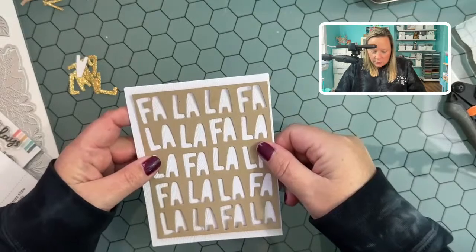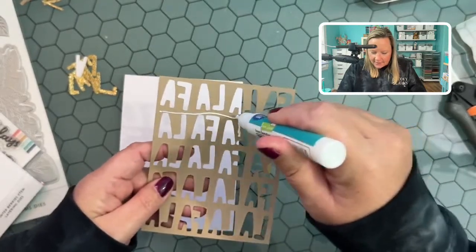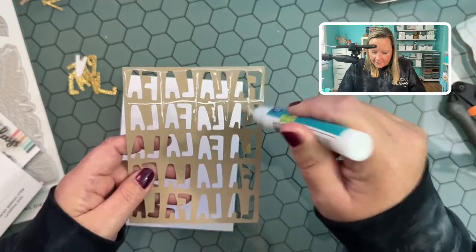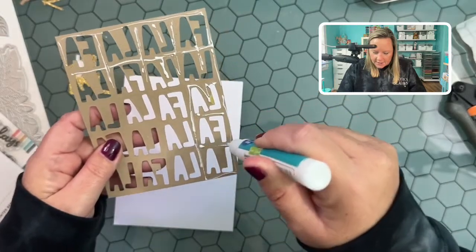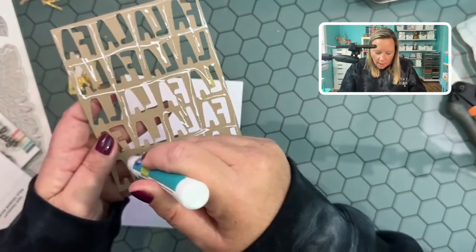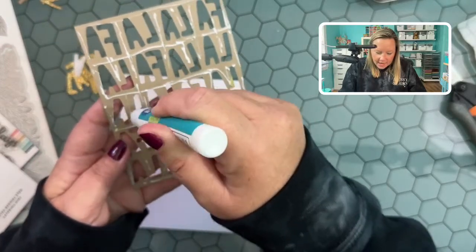And I'm just going to use my Lawn Fawn glue tube, and I'm going to add a little bit of adhesive to the back here. You don't need to add it everywhere. It'll be enough. I just want to make sure I have some on my edges. Again, you could use those adhesive sheets in this case if you wanted to. You could also pop this layer up. This die would be really cute used for a shaker card.